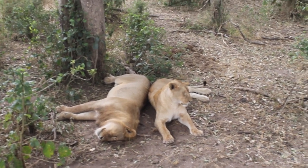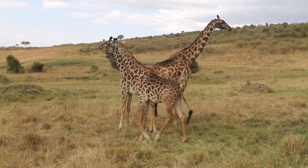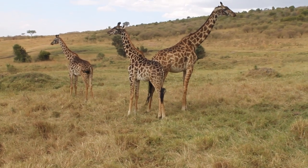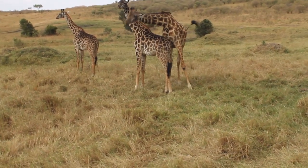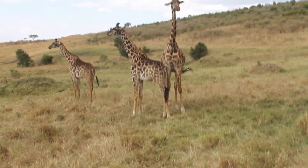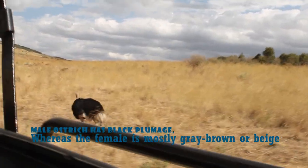Baby, baby, hi. Masai giraffe. The male is the tallest. Caston, the male is the tallest. Is there any female? How do you distinguish? How do you know? You check the organs to know if it's a male or female. That's interesting. Wow.